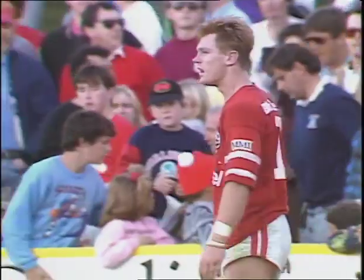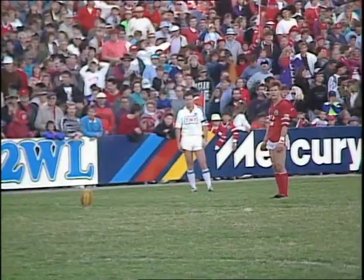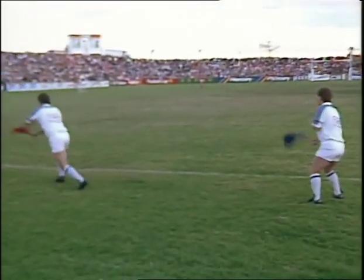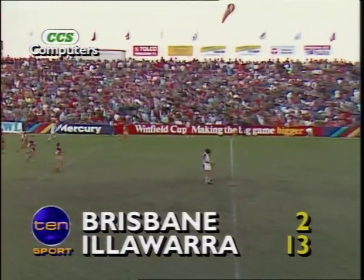Interesting stat. Broncos dominated possession, 197 to 168, but couldn't score a try. Matthews with the ball placed. He moves in. It's hit the upright and bounces back into the field of play. David, the interesting thing out of this, of course, is Illawarra going to 17 points on the table, and that puts them in a nice, handy spot.